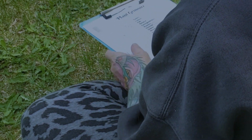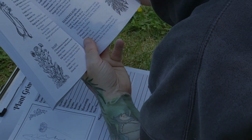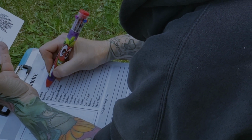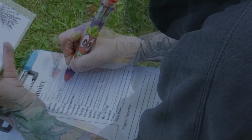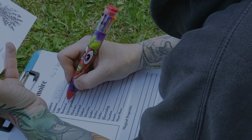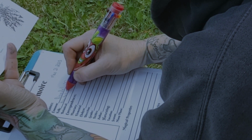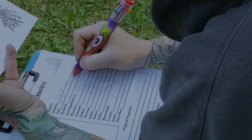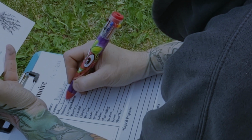So I have a place here for the names, the common name, the folk name, the botanical name, the correspondences, such as the planetary Jupiter, the element air for the dandelion, the chakra is solar plexus, the direction is east, gender masculine, the deity is Hecate, the zodiac is Leo. Some folk names are blowball, lion's tooth, and puffball.